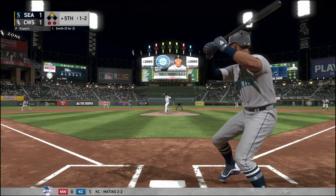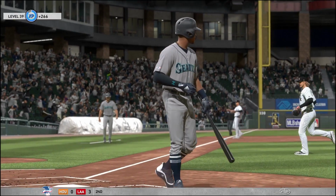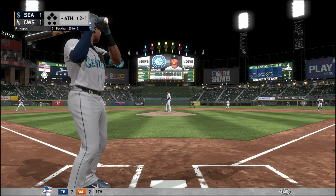And now we got 2 outs in the inning. Malik Smith, can he get anything going? But no, that's a 101-mile-an-hour fastball up in the zone. Man, that was heat. So here we go, on to the 6th inning.